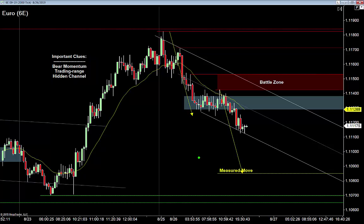Last but not least here, over on the euro, we had that big jump up on Friday, right? That was in the wake of Jerome Powell speaking on Friday morning at the G7. And then, of course, we have that strong 1, 2, 3 reversal. Now, anytime I see a 1, 2, 3, I'm always going to try to find that hidden channel. We know we're bearish right now. Momentum is definitely bearish. We're a good 60% off of that high.